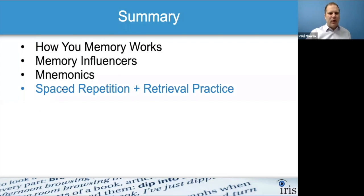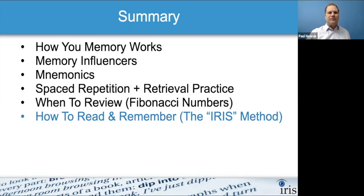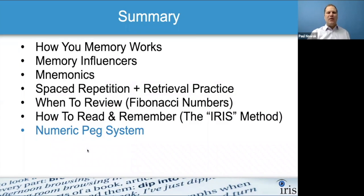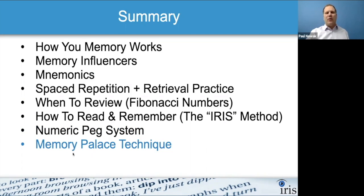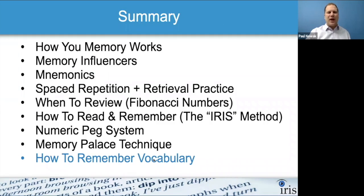Mnemonics can help too. We talked about spaced repetition and retrieval practice, this Fibonacci technique. We talked about when to review, based on those Fibonacci numbers. How to remember while you're reading, this iris method, this numeric peg system. Remember, 1 is a pencil, 2 is a swan. You don't have to use those numbers. You could do different numbers, but then you keep it the same. We talked about the memory palace technique and also how to remember vocabulary.